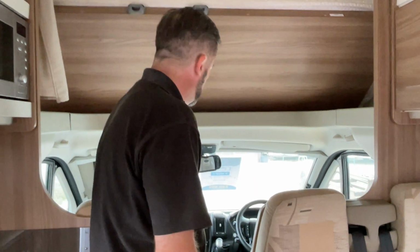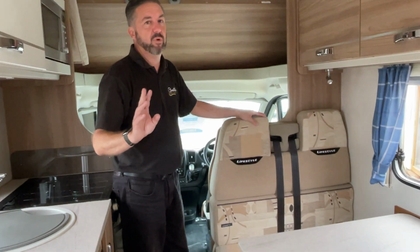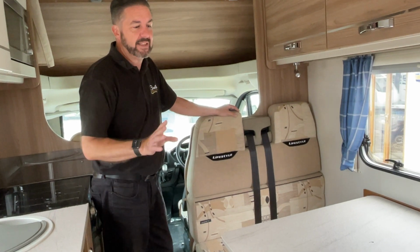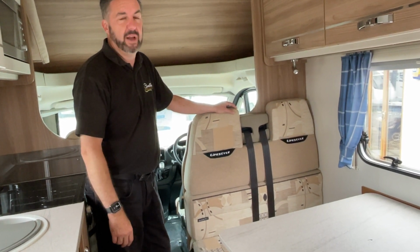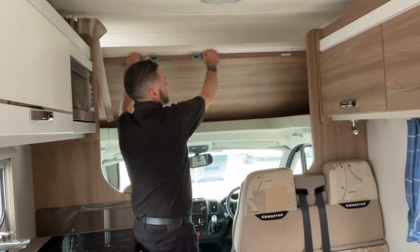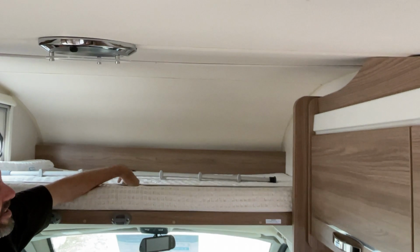Electric windows, electric mirrors. You've got 6 seat belts, which is dead important. A lot of 6-berth motorhomes would only have 4, possibly 5. This has got a single belt for every single passenger that you're going to sleep on board. Very unusual. You've also got this fantastic over cab bed with safety harness.